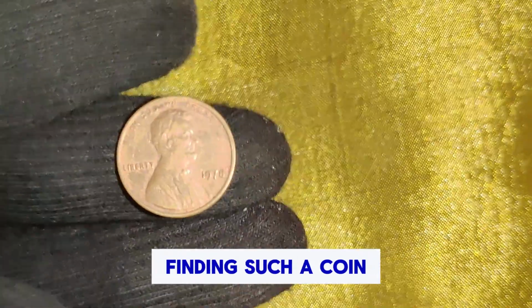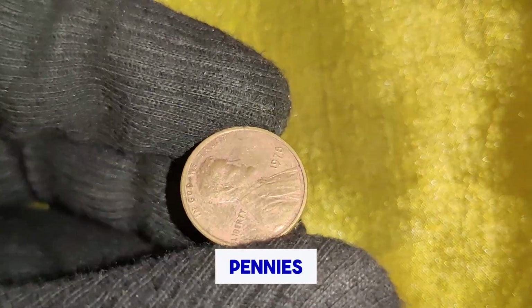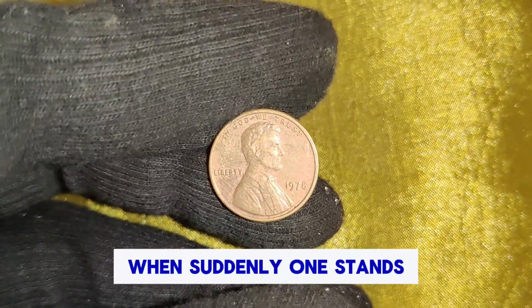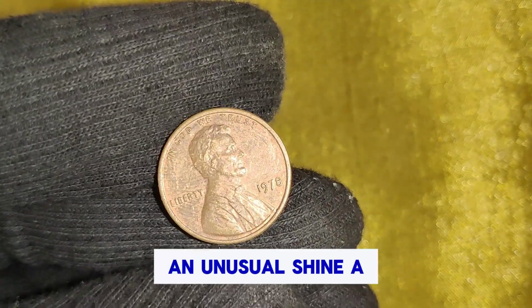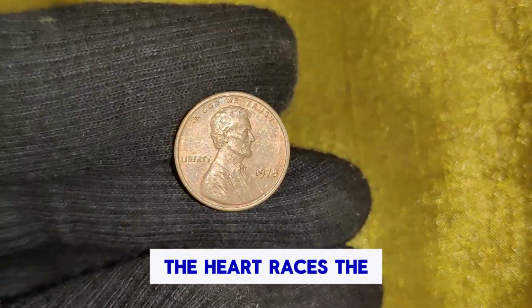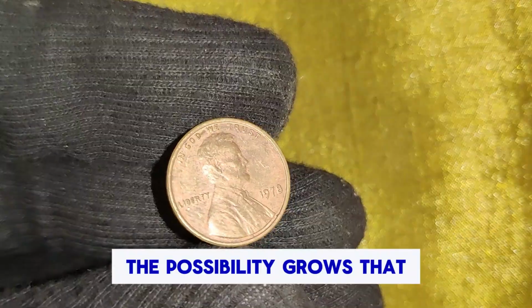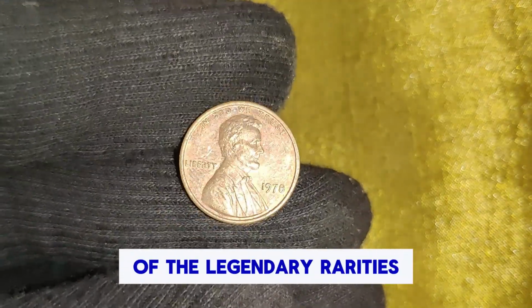Imagine the thrill of finding such a coin. Picture a collector sifting through rolls of 1978 pennies, expecting only common examples, when suddenly one stands out, an unusual shine, a strange weight, a detail in the design that doesn't match the others. The heart races, the magnifying glass comes out, and with every closer inspection, the possibility grows that this might be one of the legendary rarities.